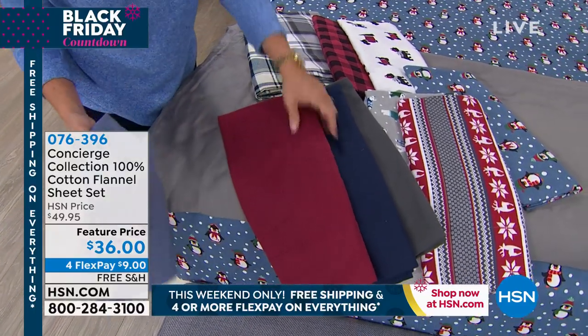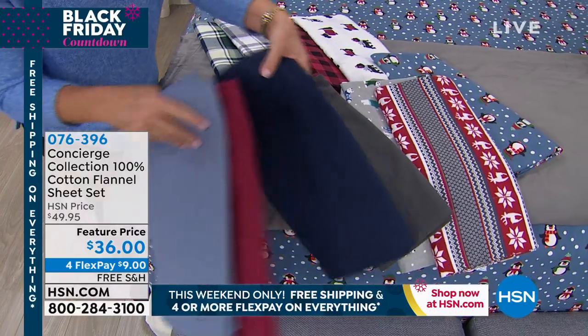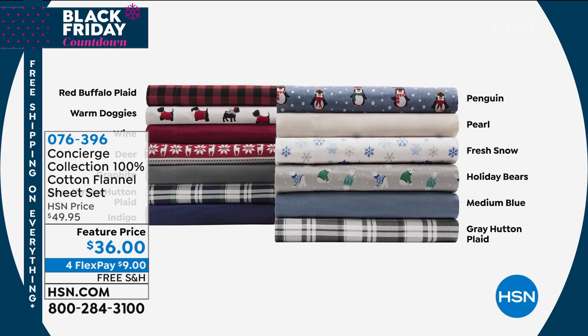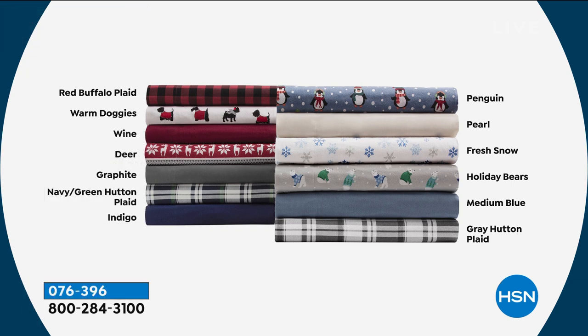We have the wine, we have the indigo, and we have the graphite, which is the gray, and then the pearl. There you go. Okay, here are the rest. You can see them all together.